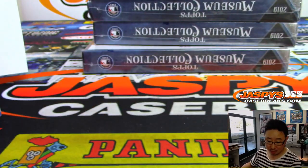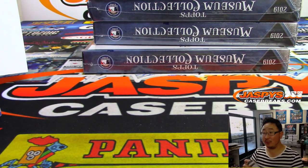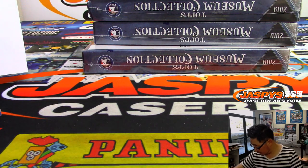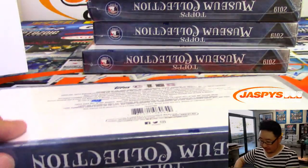Random Team 2, these are one per case. Random Team 2 is sold out. And we should be expecting a frame in that second half as well, so stay tuned for that. That's coming up after this break. All right. Next box. Good luck.